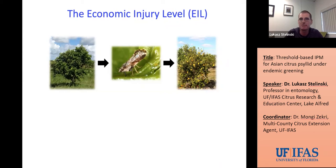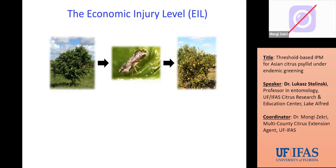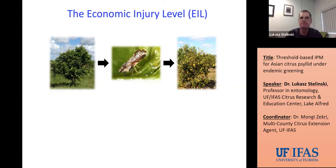The thing about when IPM was developed with these economic injury levels, a lot of the people that were working on these ideas were working in crops like corn and soybeans, where you can sustain a certain number of pests in that particular crop without incurring economic damage. And that's a little different in a situation where you have a vector that transmits disease.